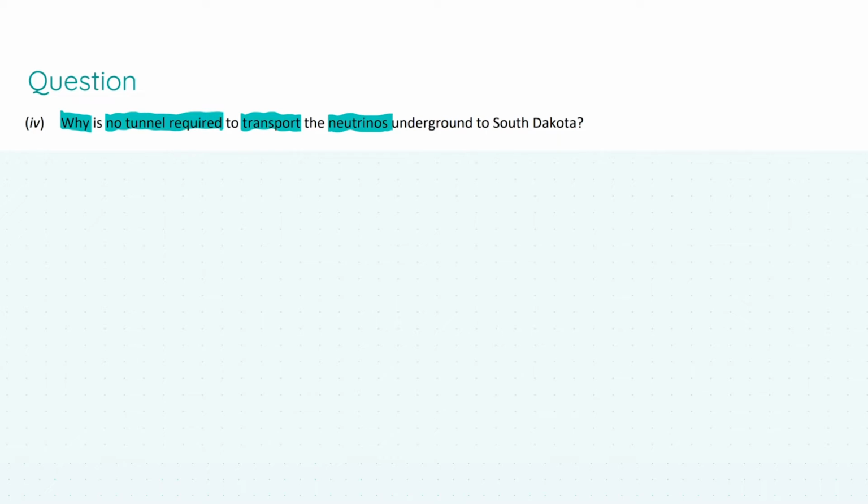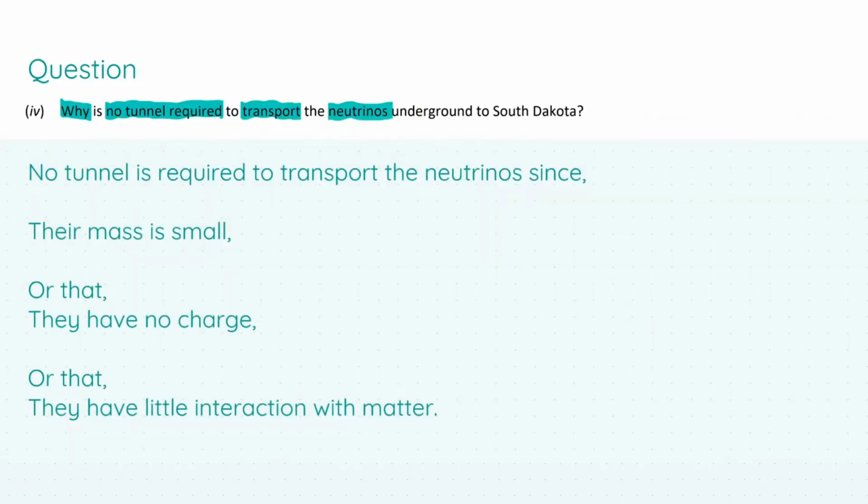It's very helpful, as you can really reason them out by yourself. And I can give you 3 answers, all of which are accepted in the marking scheme. No tunnel is required to transport the neutrinos since option 1 is that their mass is quite small, even negligible in fact. They are sometimes known in particle physics as ghost particles, that they can really pass right through matter. And this can be synonymously stated as that they have little interaction with matter, as is the 3rd option down here. And this can be reasoned because they are not dictated to by the strong force, and therefore they interact weakly with matter.